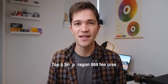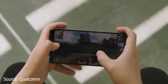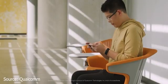Anyway, I figured that you guys would want to know what the top 5 features of the Snapdragon 888 are, just so you can kind of prepare for what you can expect to see in 2021. So kicking things off, and I think probably what most of you want to know about, is performance.